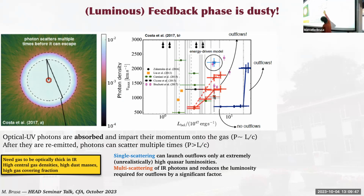So almost naturally, you are able to start to accelerate. These are the maximum velocities you are able to obtain for your gas as a function of your volumetric luminosity, that is the one that drives your feedback, and you are able to obtain very high velocities, like those that are seen in the outflows, of the order of 1,000 to 2,000 kilometers per second, even at much lower volumetric luminosities in the case of multi-scattering. This is the red curves here, while for the single scattering, you need basically an unrealistic, very high volumetric luminosity in order to have very high velocities. And this has been confirmed in many years.